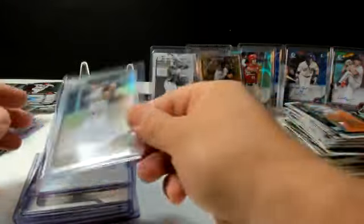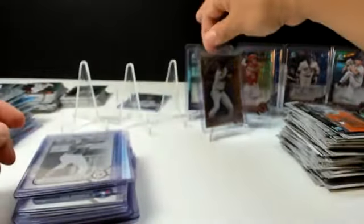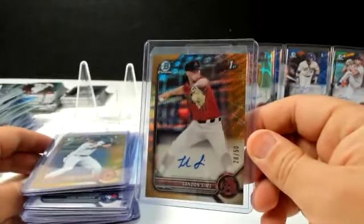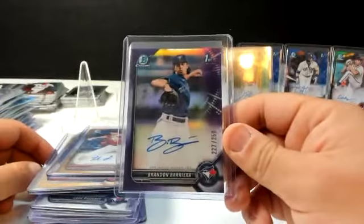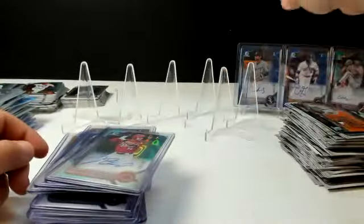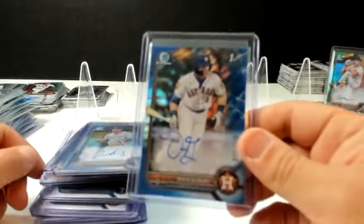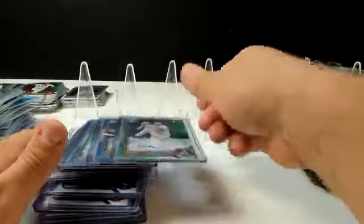Lesko with a refractor to the Padres. Reggie Crawford printing plate non-auto to the Giants. DeLauder with a gold refractor non-auto to the Guardians. Landon Sims with a gold wave auto to the Diamondbacks. Barrera with a purple auto, Blue Jays. Justin Boyd Aquaray to the Reds, Sprinkle with a blue auto to the White Sox, Drew Gilbert, blue wave to the Astros, and Cole Phillips with a green refractor to the Braves.